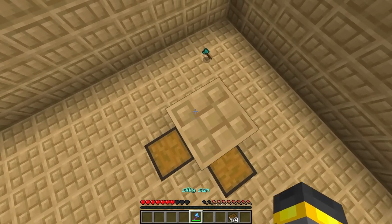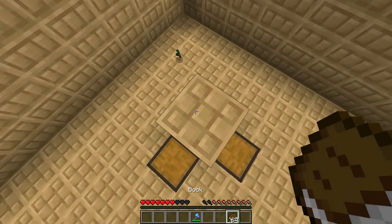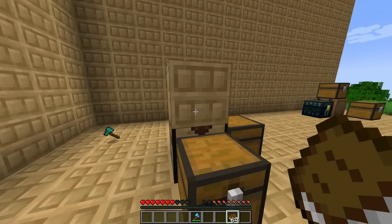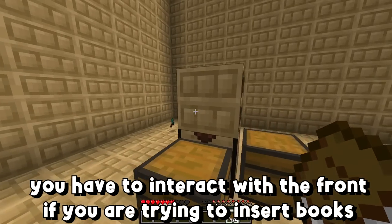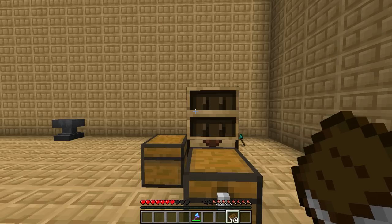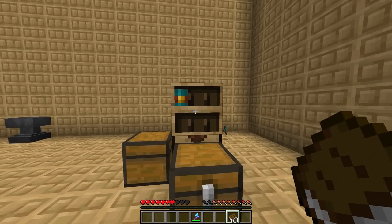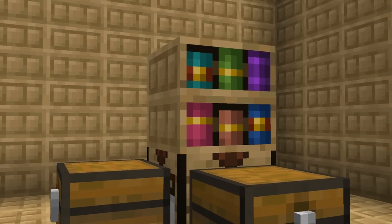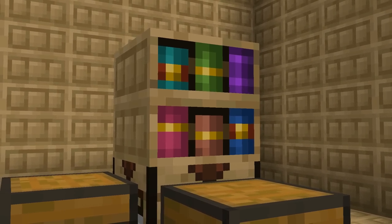Initially, when this thing was added to the game, you could actually interact with any side of the chiseled bookshelf, and you were able to drop things inside of it. Nowadays, if you interact with the back, the side, the top, the bottom, nothing will happen. To actually put books into this thing manually, you'll need to look at the front. The texture of the books, like the coloration, will be the same every single time.